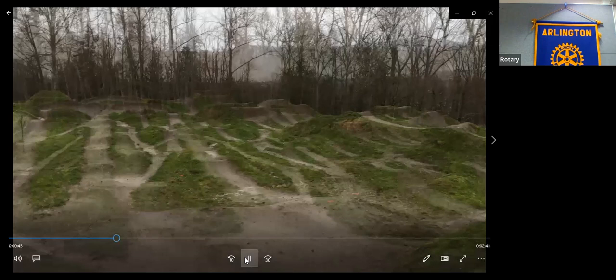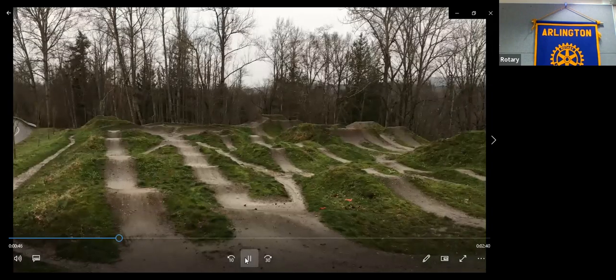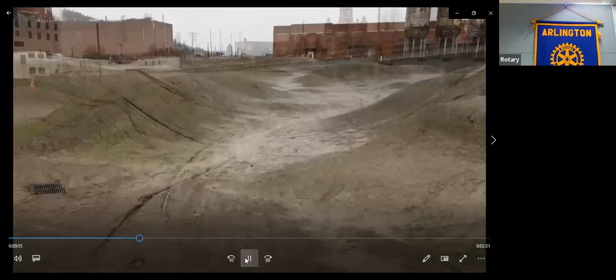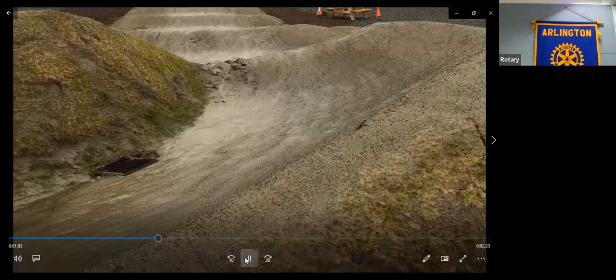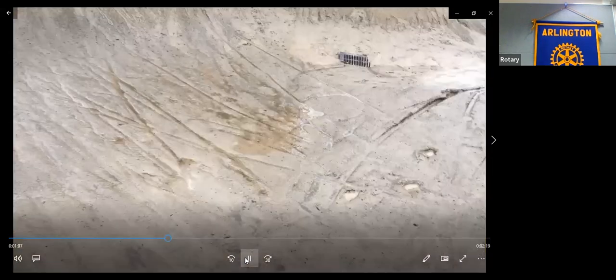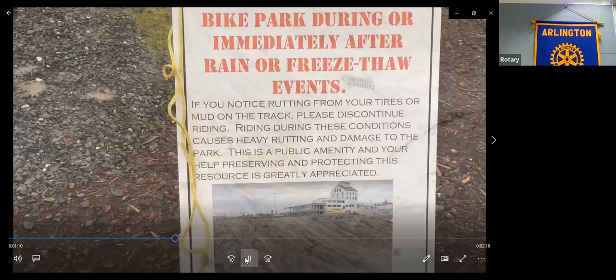This is the other pump track in Bellingham, again, dirt. We were also there when it was raining, and as you can see, it was very muddy. It's in an industrial area that's actually near the waterfront, so it does not have good access to most people or kids in town, and they even have it posted not to ride in the park when it is muddy.